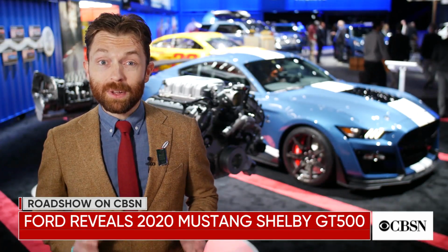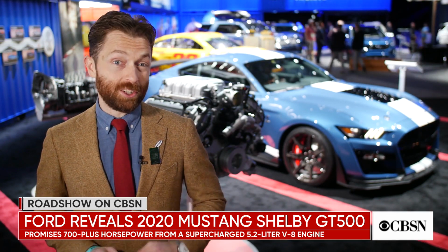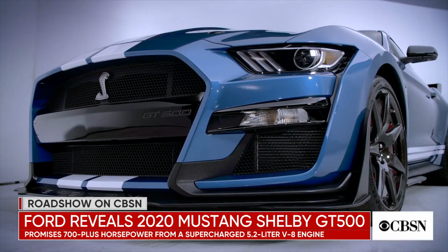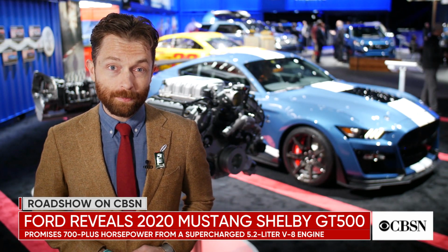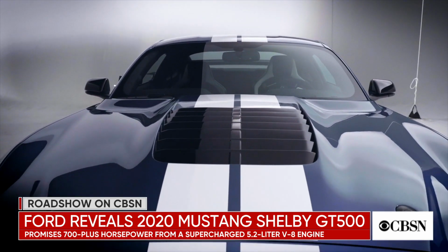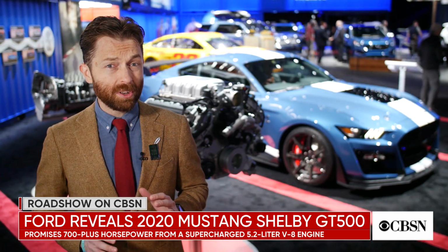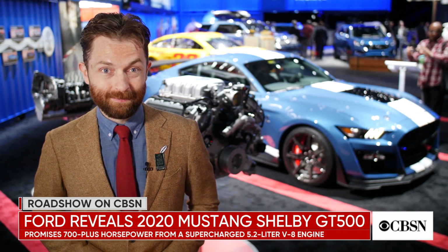This is the 2020 Mustang Shelby GT500, the latest version of Ford's quintessential muscle car. The GT500 has always been king of the Stangs, but this year Ford really pulled out the stops to make a car that turns as well as it goes. Under the hood is a 5.2-liter supercharged V8 putting down 700 horsepower. That's the kind of number you'd expect from an Italian supercar, and there's not an electric motor in sight.